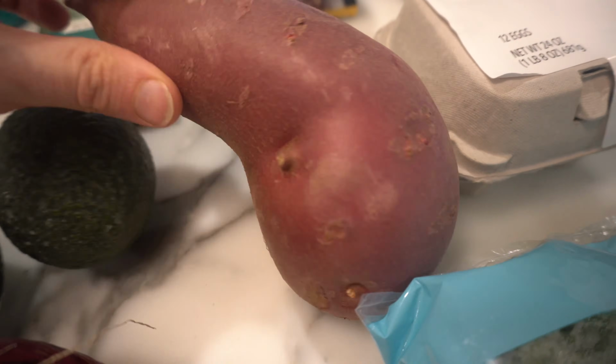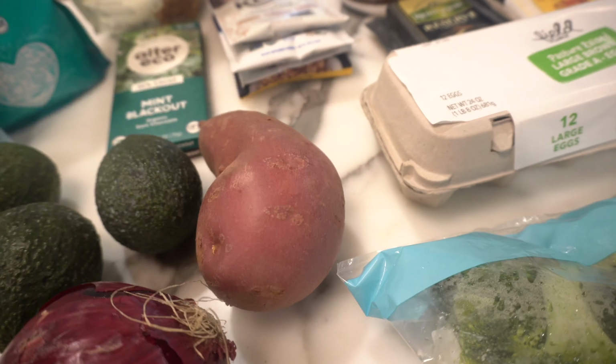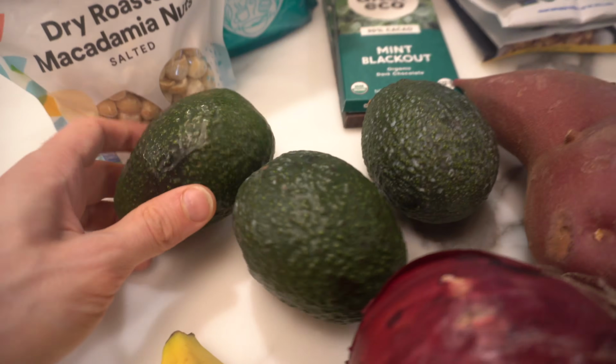I also got a sweet potato. This is a red sweet potato. Sweet potatoes are another plant-based source of carotenoids. I just love sweet potatoes. They are somewhat high in sugar, but I tend to add them, again, with olive oil and fat and protein and things like that to help reduce the glycemic index. And sweet potatoes are also anti-inflammatory, which I love. I have been baking these in the oven. I chop them into really small cubes, and then I roast them in olive oil, salt, pepper. It's delicious.